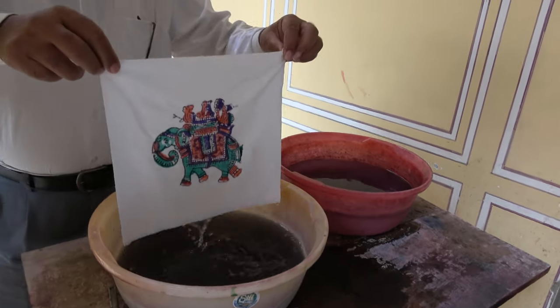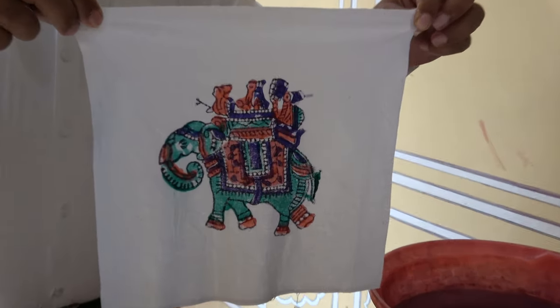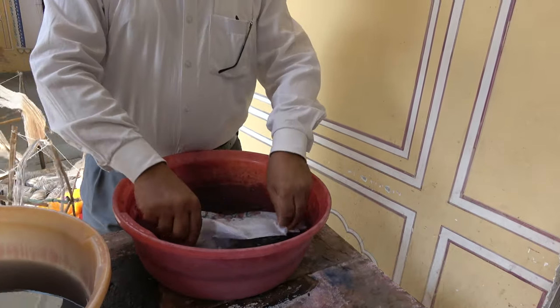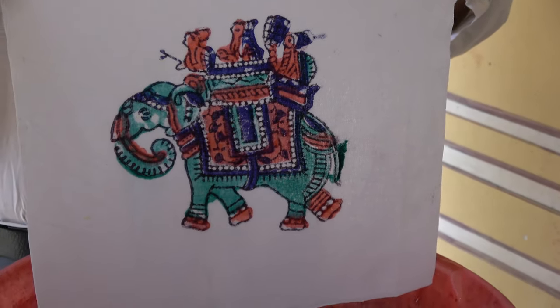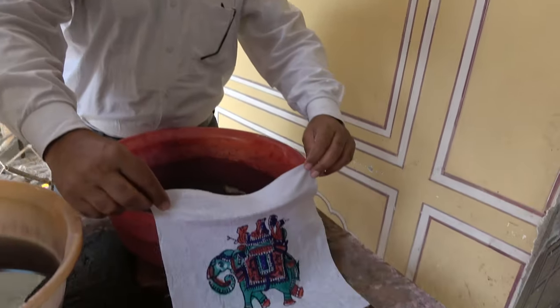Now let me show you. After doing the oxidization, it will be something like this. This is a totally different color. And then we wash it with the salt and the water. The salt will fix the colors, so afterwards you can wash it in a washing machine with hot water or with cold water, the color won't run. It will stay like this. This is how we do the hand block printing.